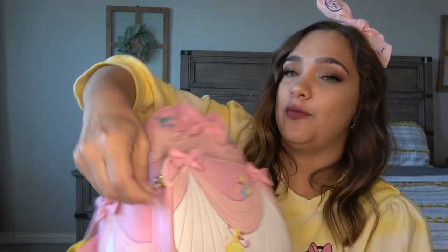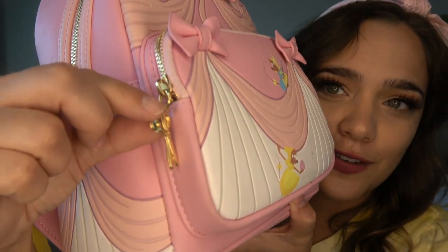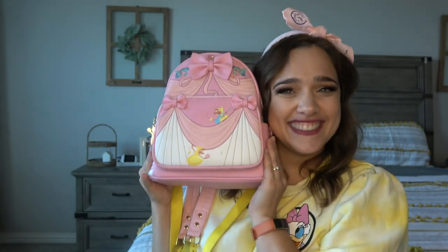I have to show that. Hold on. One of my favorites, and it's got the little scissors as the zipper pull. Okay, the next one's another favorite. Hold on. So this was my Mother's Day gift this year.